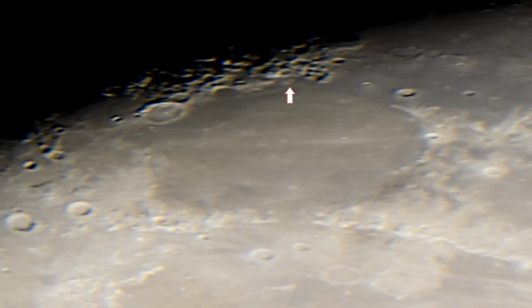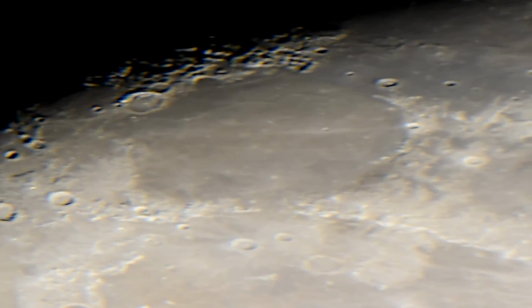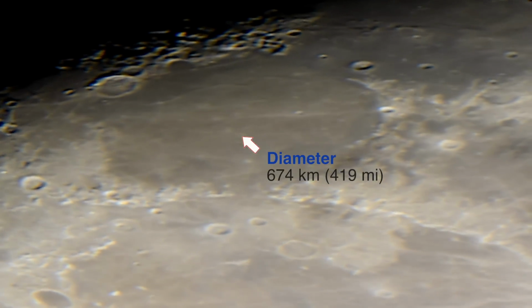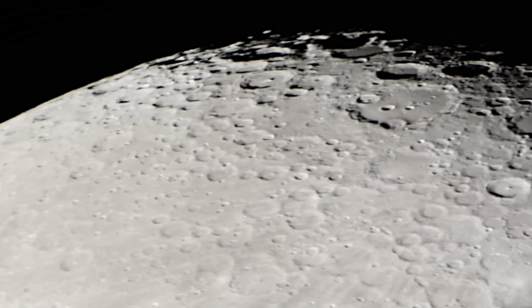Apollo 17 landing was there, where Mons Argaeus is, right here. We could see a lot of detail, and of course I'm following that line of light. Mare Serenitatis has a diameter of 674 kilometers, or 419 miles.